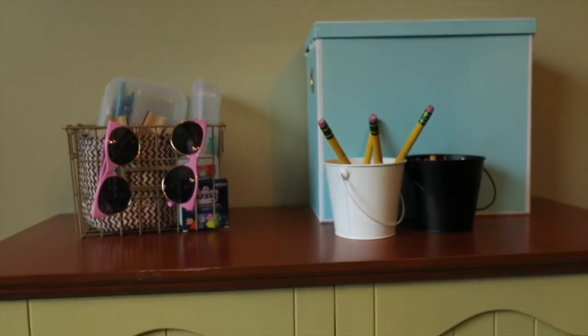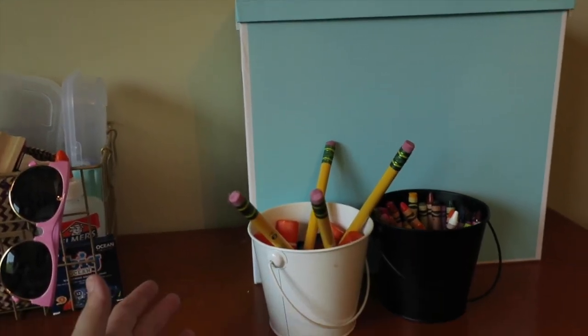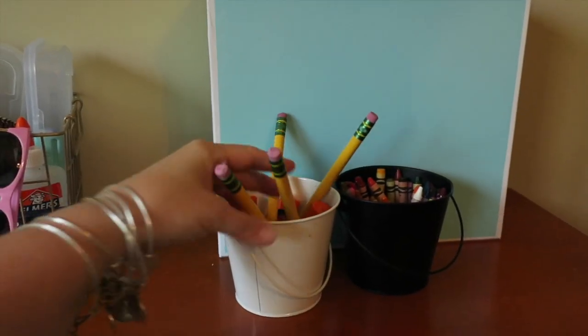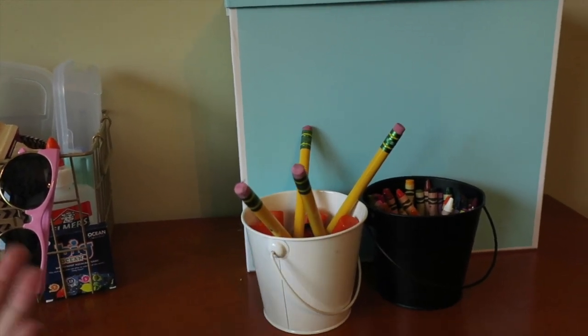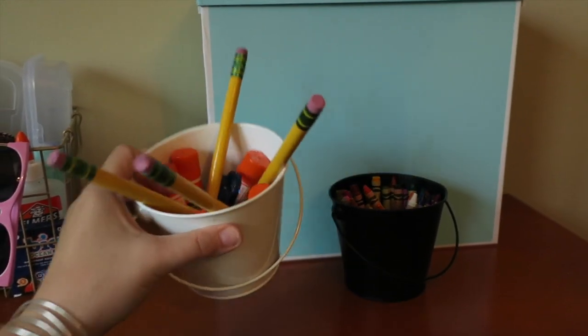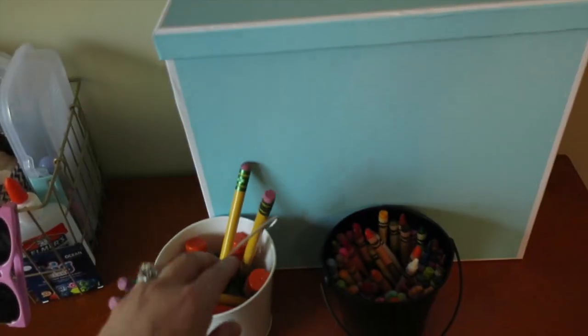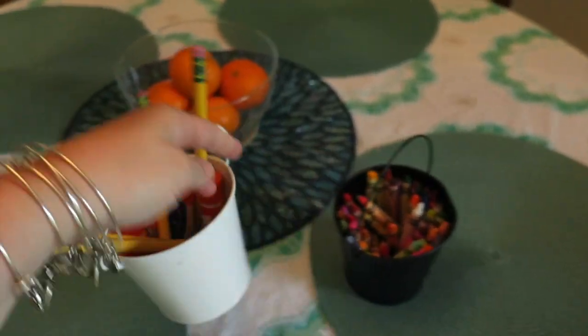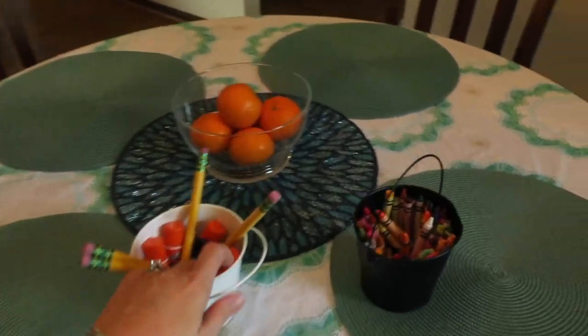But I really like the top. This has been really functional for us to be able to have these pencils right down at their level. Before, I was just keeping pencils and pens over in my pencil and pen drawer in the kitchen where the scissors are and everything. And having these little containers is really nice because, like I said, the little hands can pick up these handles and they can actually take the whole thing over to the table to work if they want, and then put them back when they're done.